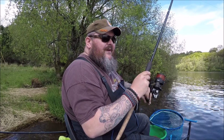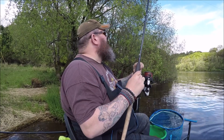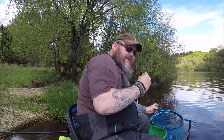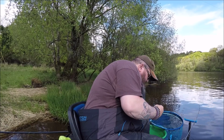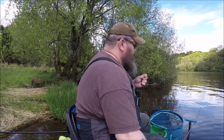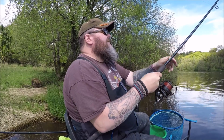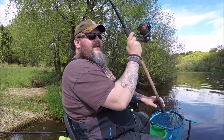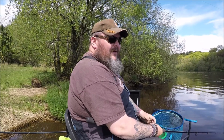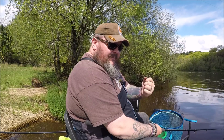I'm fishing a mix of Explosive Feeder, Sonubaits Black Bream, and some normal black crumb just to thicken it up. You saw me mixing the feed earlier on. You want to mix it at the start so it's nice and wet and it has time to absorb all the water. So the feed now will be slightly dry. You can still squeeze it, and it'll still break up.